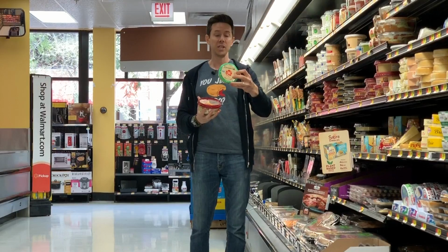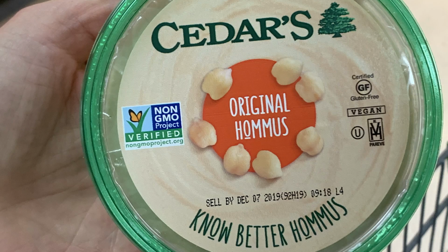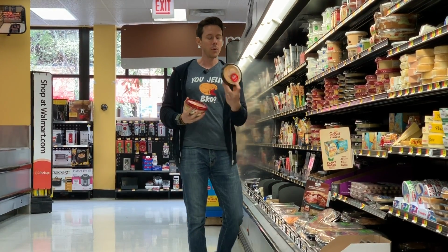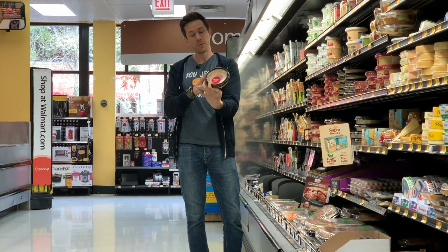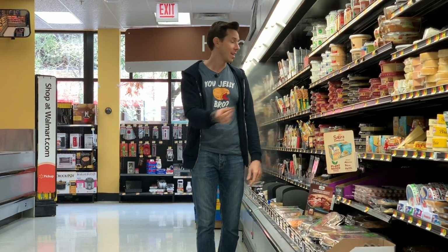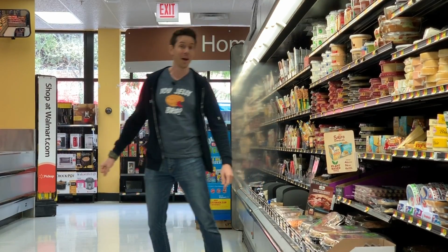And another brand like Cedars is non-GMO, thank God, and they're using sunflower oil. So we got that going for it at least, but be careful when you buy the Walmart brand or the third-party brand, because in fact, these guys here for this one are using canola oil, and this is not non-GMO. So I'm gonna put that down. Spoiler alert, the best hummus I've seen ever yet is a brand called Hope Hummus. They use extra virgin olive oil and clean ingredients. This, even though it's non-GMO, I would not buy.